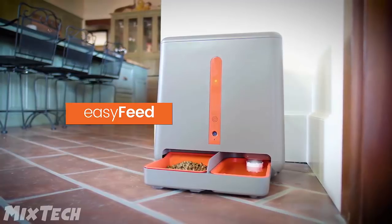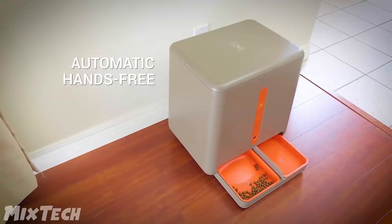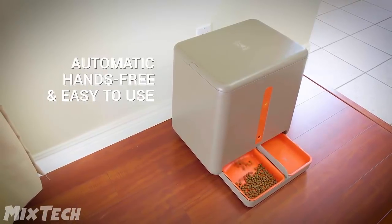The Easy Feed is the most automatic, hands-free, and easy-to-use pet feeder in the world. Now, you may have seen a few pet feeders in the past, but I can promise you nobody offers a complete end-to-end solution like this.